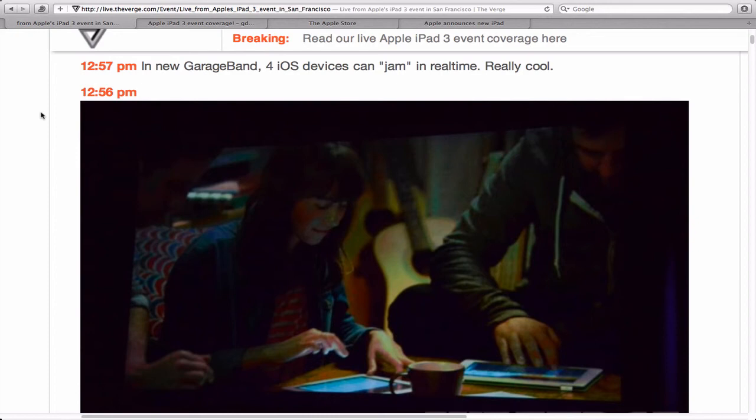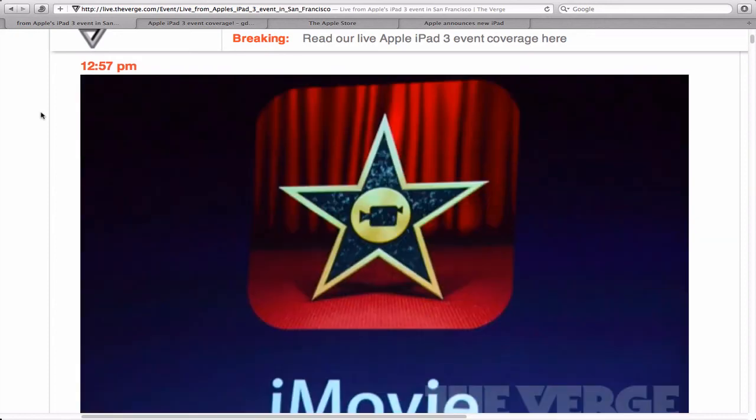4 iOS devices can jam in real time. Yeah, that's GarageBand. Crazy. So iPhone has GarageBand, right? Or is it just iPad? Just iPad. Well, you guys can test that then, Austin. Grab your iPad 2, and then you have the 3, and you can test all 3. Yep, that's the point. We're gonna have a 3. We're gonna take it out, and we're gonna show all 3 of them and compare. Well, GarageBand doesn't really work on iPad 1.